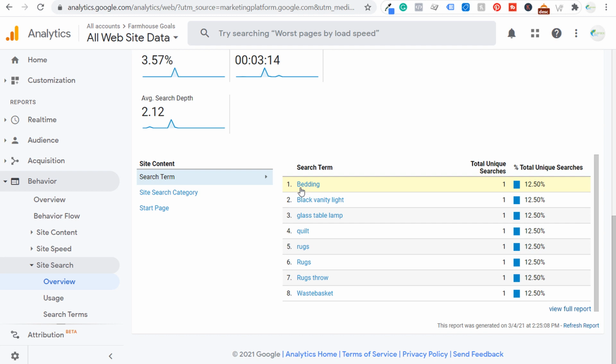So in this case, you can see there's bedding, there's quilt. So I need to make sure that all the bedding pages, any pages with quilts, duvet covers, comforters, any different variation is well optimized. So when people do find them, they can find products for sale. Same thing here, you can see 3 different searches related to rugs. So you just want to make sure that you look at your search terms. Obviously, this is 1 day worth of data.